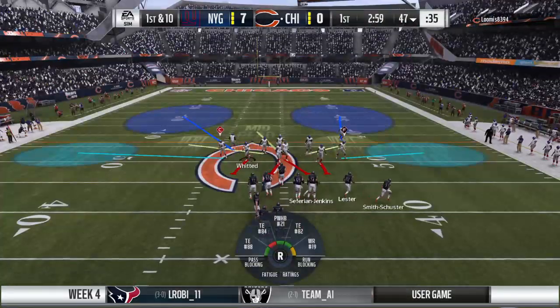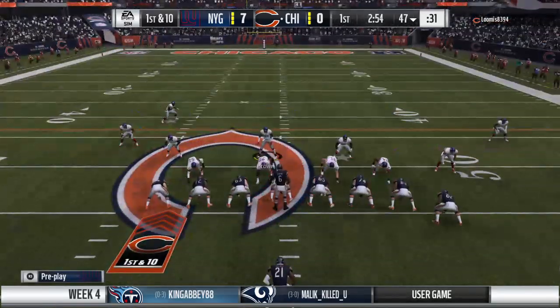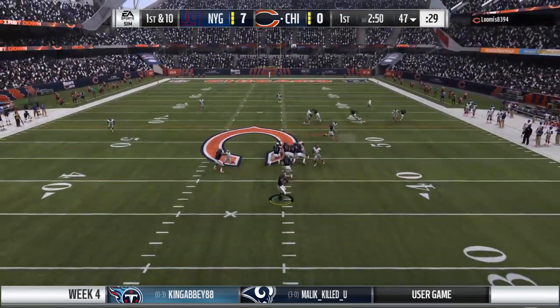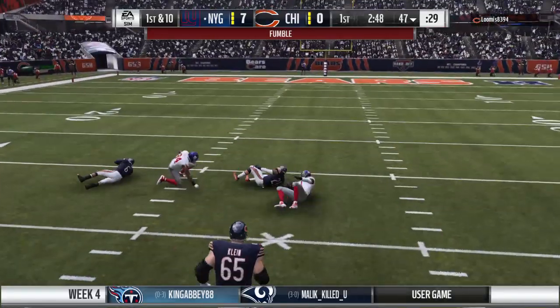I know most of the time when the ball's in the air, you're thinking wide receiver, tight end, but running backs, they can be a big part of any passing offense nowadays. Jackson on 1st down. Nowhere to go here. He lost the football. And who's got it?